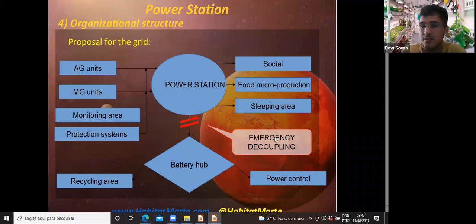That's why I have put the battery hub on the 2nd floor, because in case of any specific problem, even fire inside of the habitat, an emergency decoupling can be started. Depending on how complicated or vital the situation is, it can be the decoupling of only the wires, but also the whole floor, so the rest of the station will be safe, avoiding the fire spreading and other possible hazards.